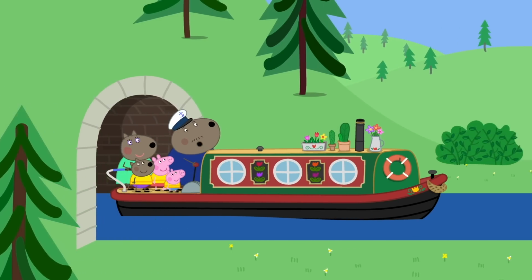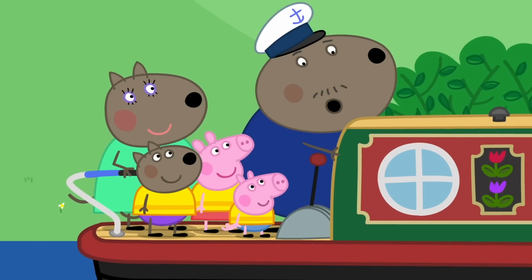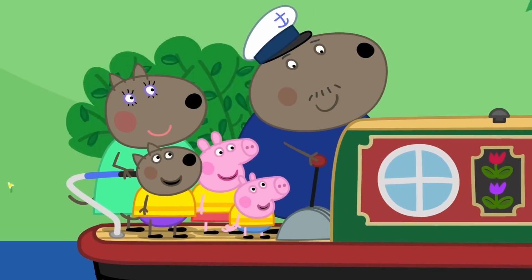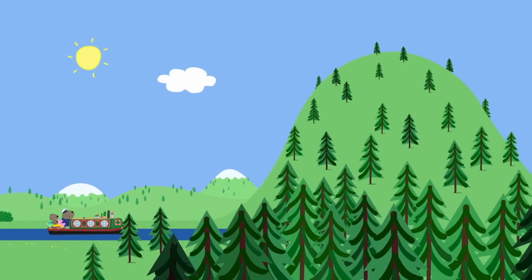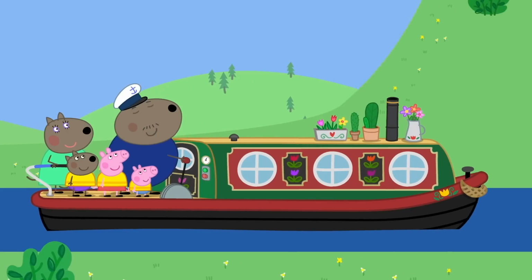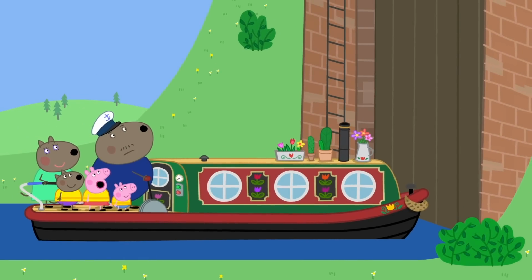We sailed straight through the middle of a mountain. Ha ha! This canal boat is actually quite fun. Look, here comes another mountain. And that means another tunnel. Not this time. Oh, there's no tunnel. So what do we do? We're going uphill. There's no way in the world a boat can go uphill.